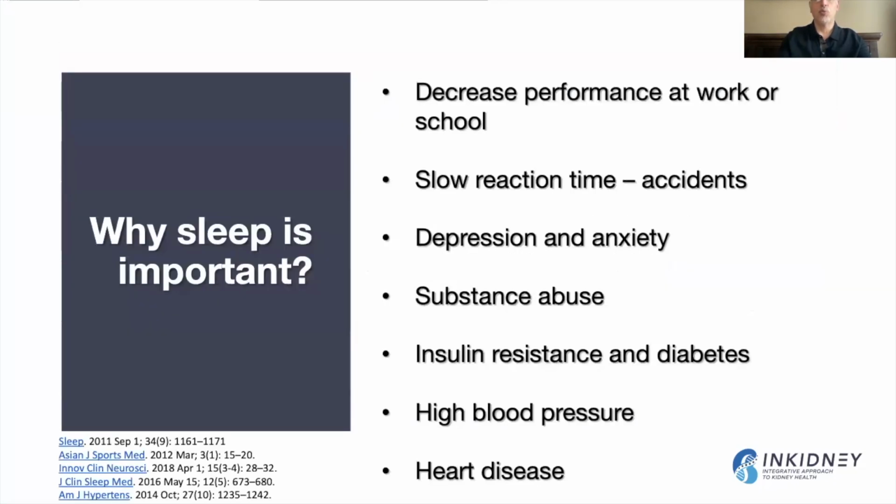So when we think about why sleep is important, there are many, many studies done on this. And it was found that definitely lack of sleep can lead to decreased performance at work and school. And who doesn't know that? But it also slows reaction time and can lead to car accidents. It's all documented in the literature. It can lead to depression and anxiety. It can lead to substance abuse, insulin resistance, and diabetes, high blood pressure, and kidney disease. And when we think about diabetes and high blood pressure, these are some of the most common causes of kidney disease.